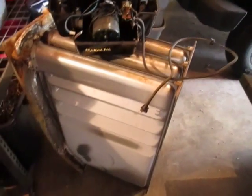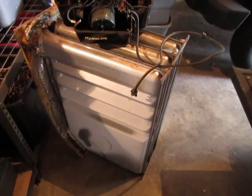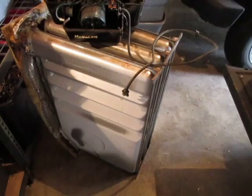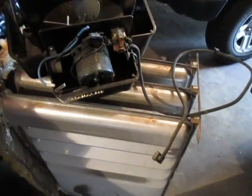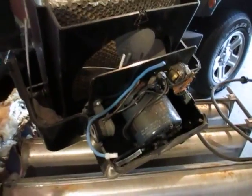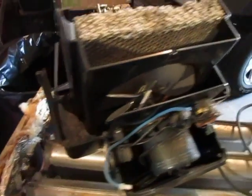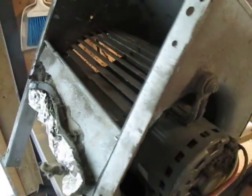We'll move over here. Here's what was inside the furnace. This piece here is probably at least 50-60 pounds. I was kind of stoked at first thinking that was all aluminum, but it's not. It's just tin. Here's what's inside of a dehumidifier. There's a motor and a fan and a filter there. Not too much.